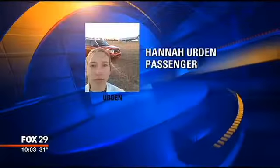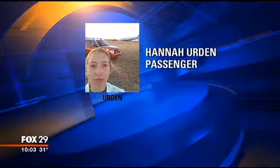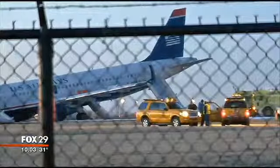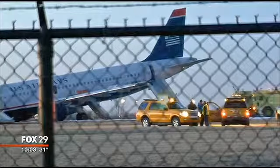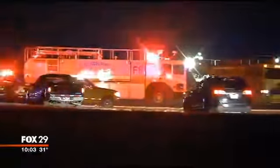I was in the exit row. I got my suitcase right away, and I just ran out, and everyone was saying, run as far away from the plane. Other planes were halted for hours during a ground stoppage. Passengers deplaned and were placed onto buses as investigators converge on the scene tonight to figure out what went wrong. Some of those passengers are already on their way home.